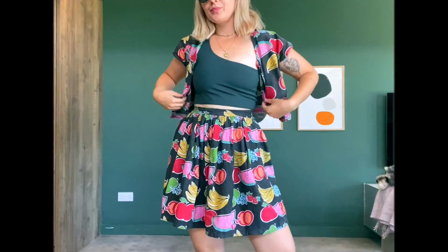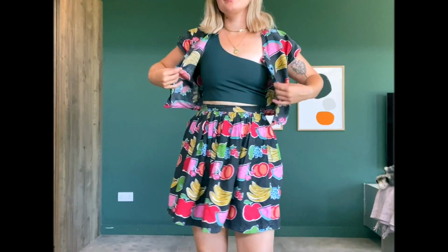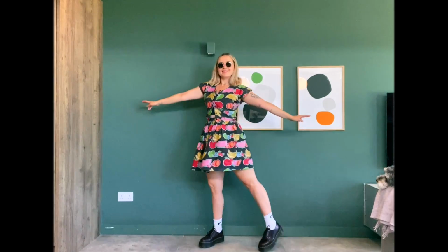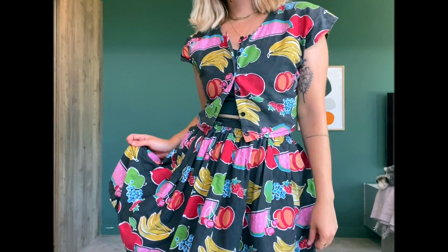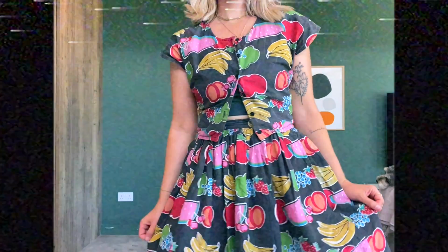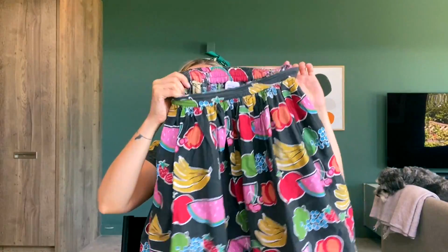So the first thing I found was, of course, this very cute set. It's very 80s. It's got fruit print all over it. It's very breezy. I can wear it just with one button up, or just have the skirt and a bra open, so many different ways of wearing this. It reminds me of stuff that you get from like Lisa Says Gah, stuff like that.